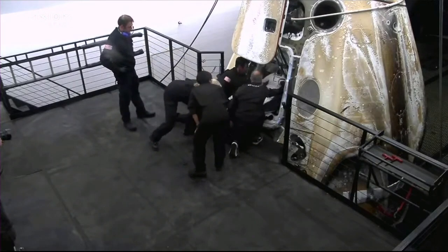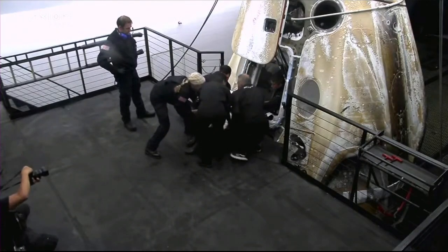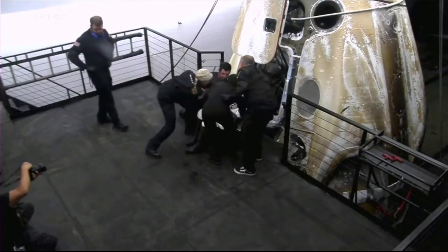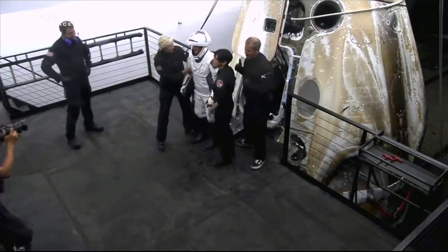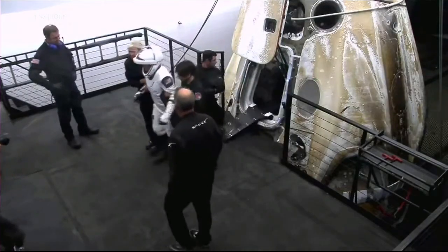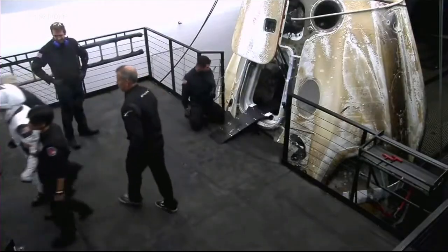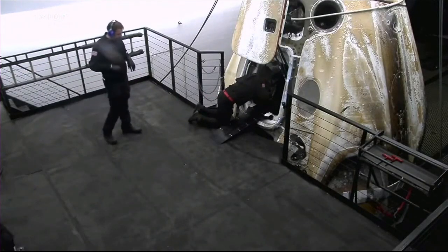Yes. Starting to see our first crew member egress from the SpaceX Dragon vehicle. Who is that? I think that might be Peggy. That does look like Peggy. Commander Peggy Whitson seems to have egressed the vehicle.